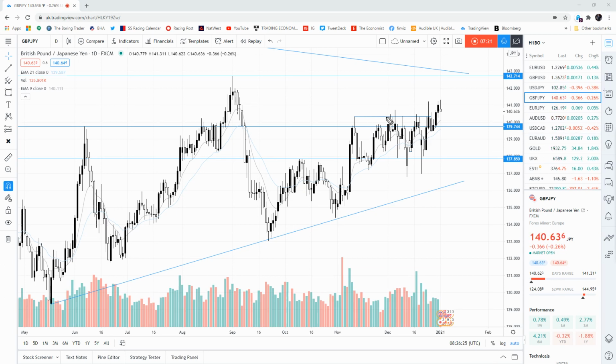GY or GJ, again, December, extremely choppy month of trade. So hopefully we have a little bit more direction stepping into January and 2021. The support areas to look for is probably going to be this big round number 140, should we come back into that.